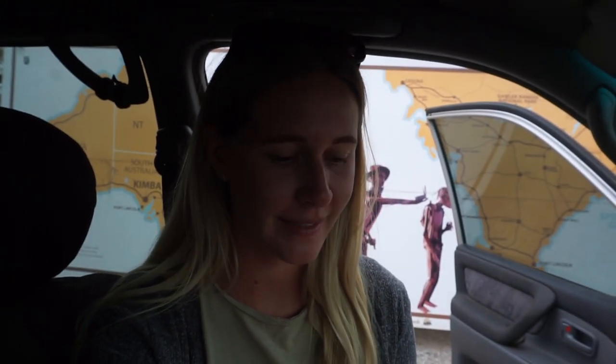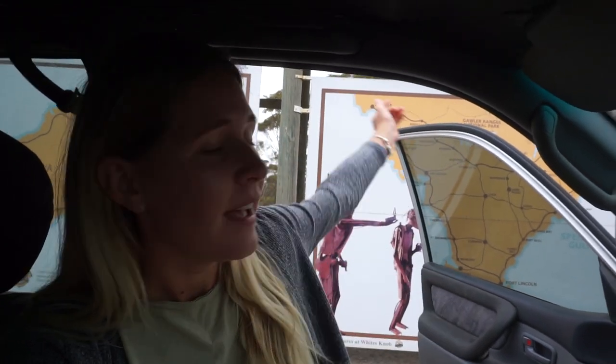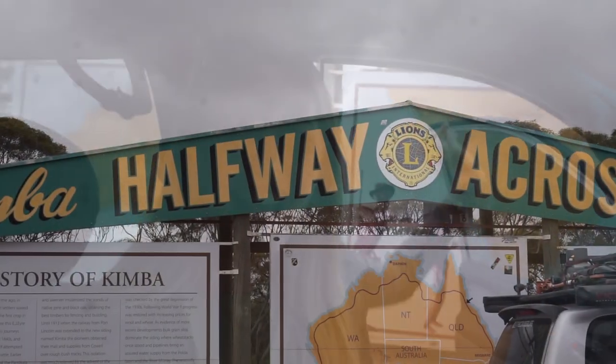Hey guys, it's been about 2 seconds for you and it's been 2 weeks for us. We've just finished up our house sit in Waiala. But happy 2020. We're on the road again, heading towards another beach camp, or fingers crossed there's room for us. It's a very busy time of year. We thought we'd pick up this vlog here because we've come across this sign that we are halfway across Australia. Yay!